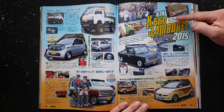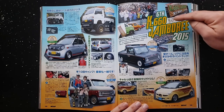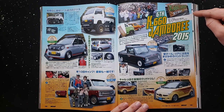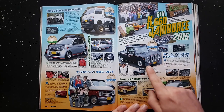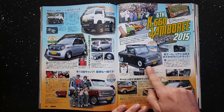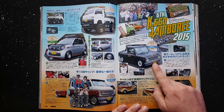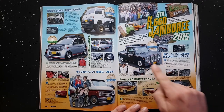Is it, though? Do they actually specify you have to be 660? Dunno. Dunno how I would ever find out. Probably never go to it. This is 2015. It probably doesn't exist anymore. This is cool. A little ute. It looks like an H. It's HE21. That's a Lapan. And they've chopped it off to a ute. That is dope. I want to see more of that.